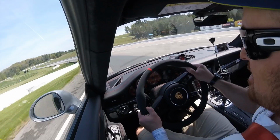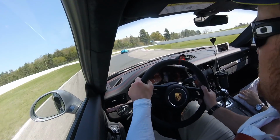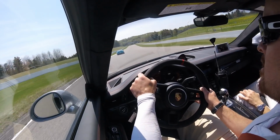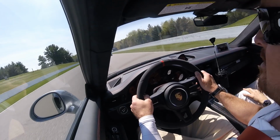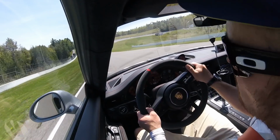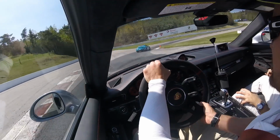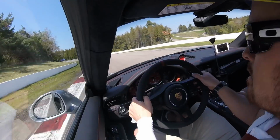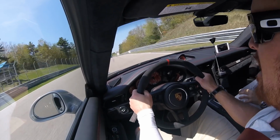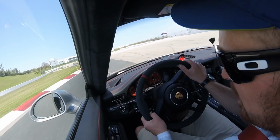GT3 is the better soundtrack to me, but hear those turbos just screaming behind you. In front of me, I'm having to ease off or go right up the back of them. I don't know how fast I'm going right now. It's better if I don't look. I am getting my workout today.